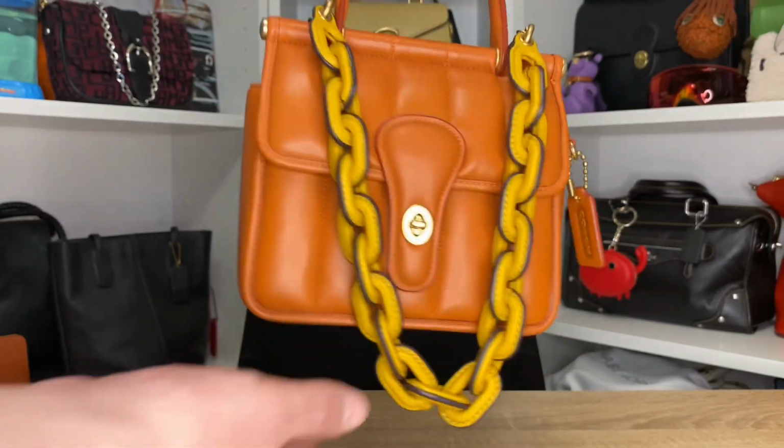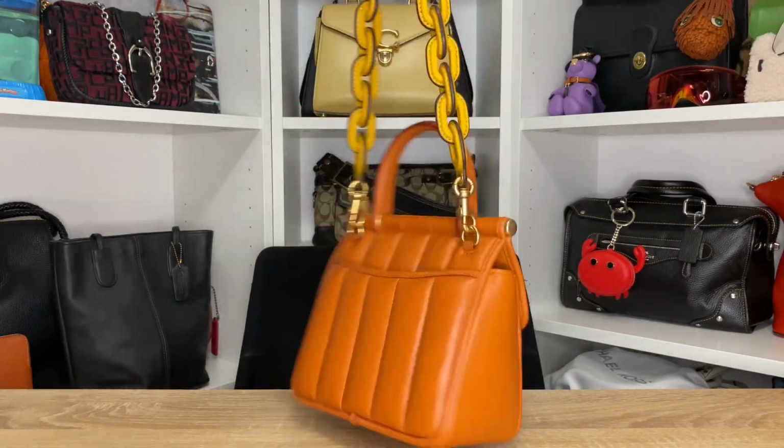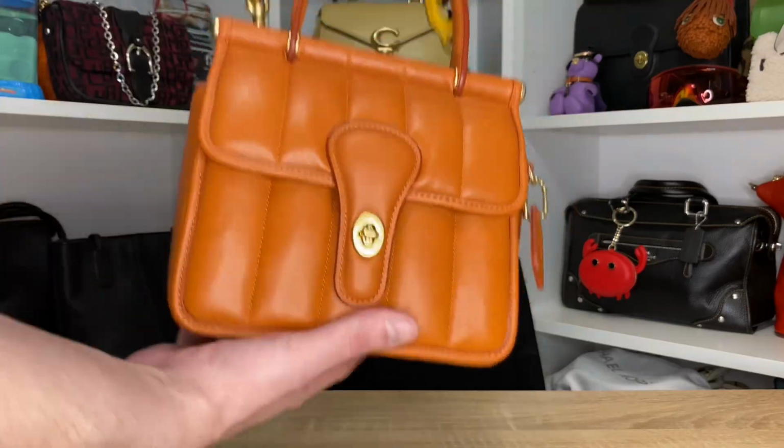Just looking at everything I have, the 5 I picked here could probably be used all year round, no matter what. I could use all 5 of these bags, and I could literally replace my entire handbag collection with these 5. That's how iconic all of the bags I wore are. I love them.